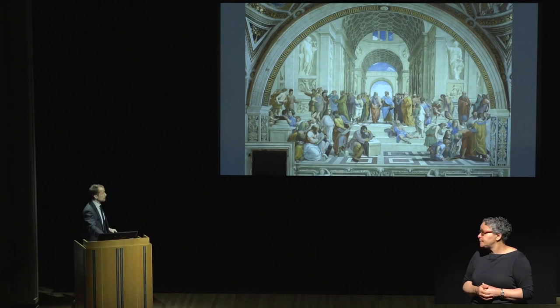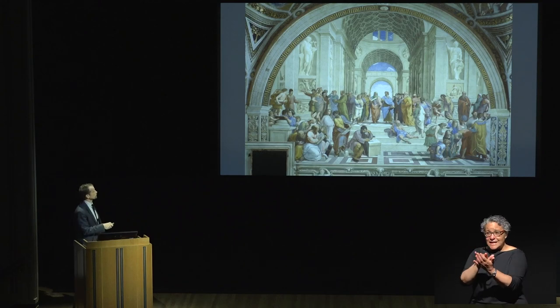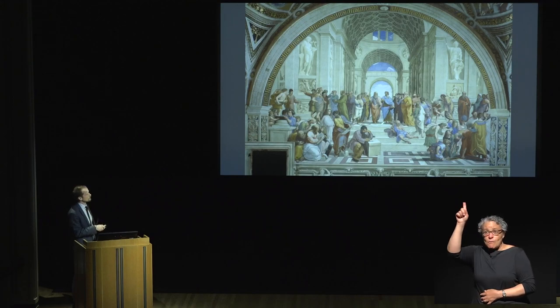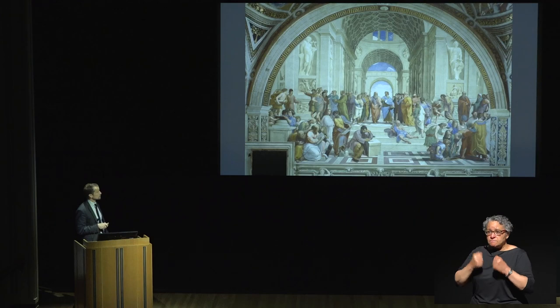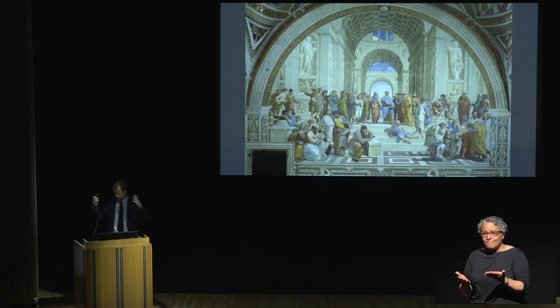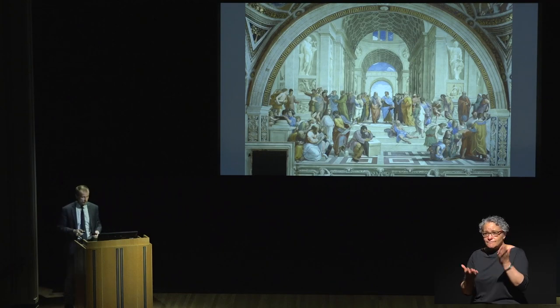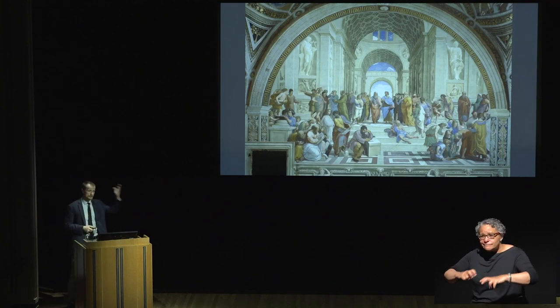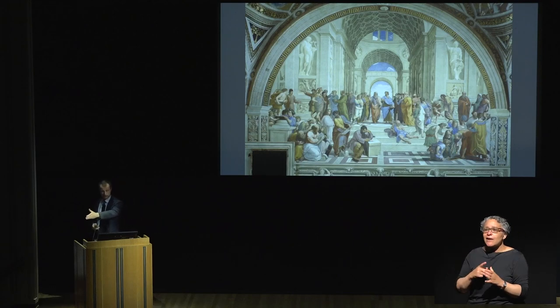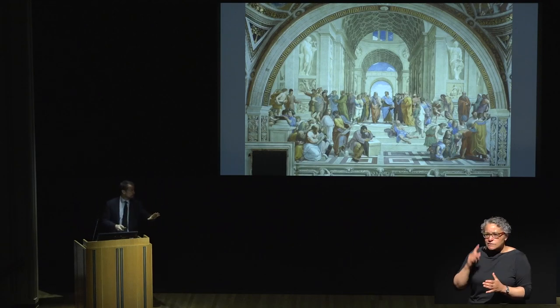So at center, we have the two most important philosophers, Plato and Aristotle. They're the only ones who are framed against the sky. Plato is light-footed and points upwards, whereas Aristotle is very firmly planted on the ground and gestures downwards. This indicates the general avenues of inquiry that they represent. Plato is the idealist. He deals in abstract concepts. Aristotle is the empiricist who studies nature and human behavior.